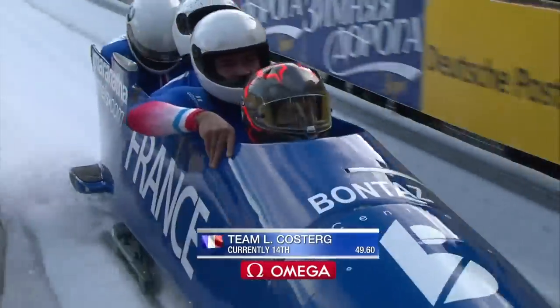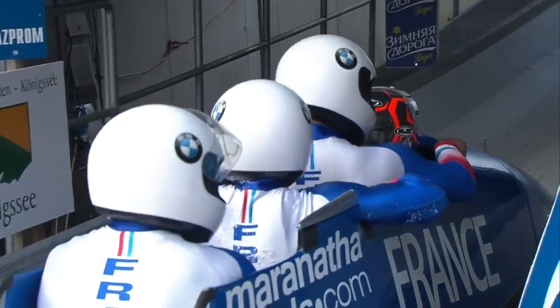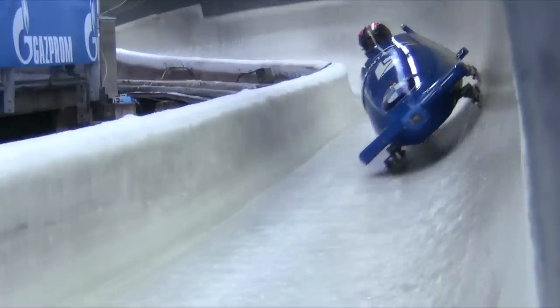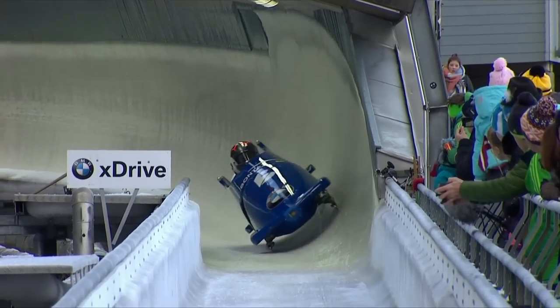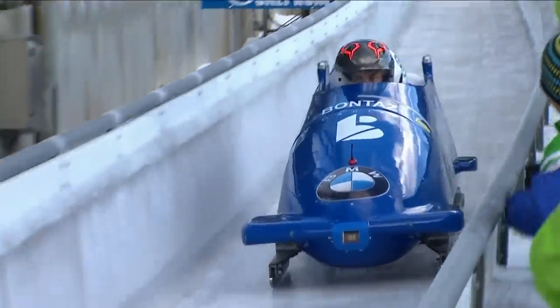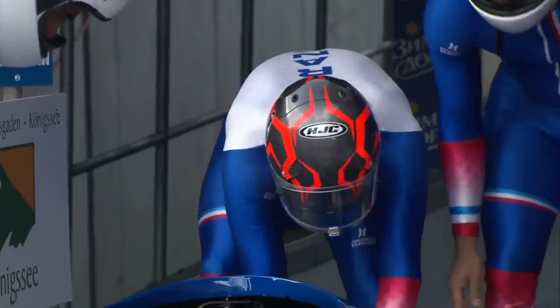And there's the sentence. He's in a slump. That young 22-year-old's in a slump. They have so much promise for that guy. Terrible result yesterday in two-man. Here's the exit of the fourth S. And here's the same shot, different angle, and he drives it into the wall. You can see the runners in the back. Spray coming up. Friction. Friction is like kryptonite to a bobsledder.